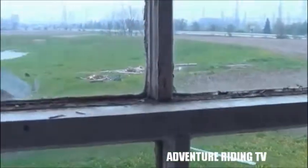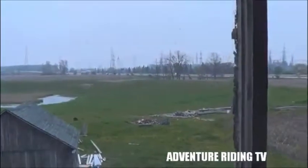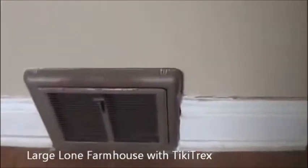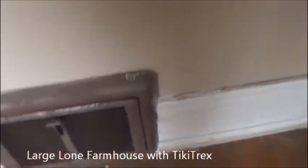Just looking out the back. See, there's still a pillow there and everything. Makes you wonder. Well, if there's somebody in here looking for the metal, I mean, that's not taken yet.